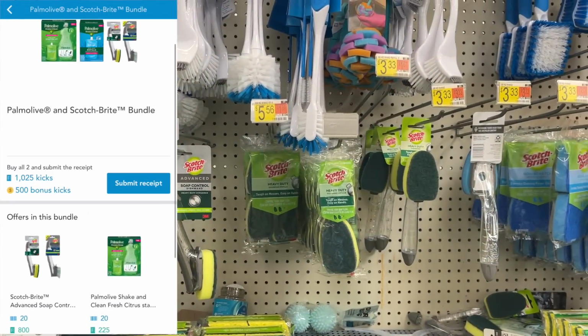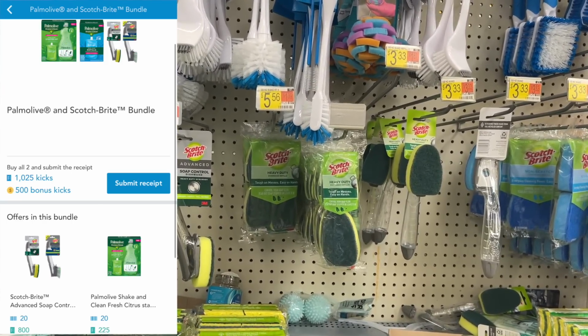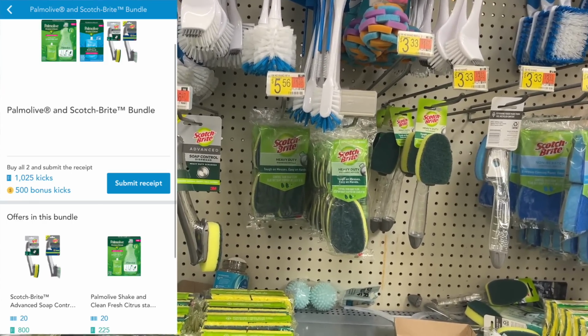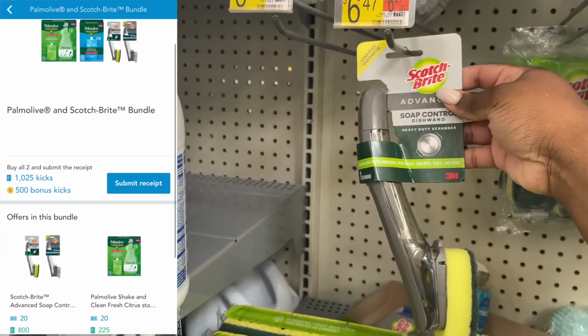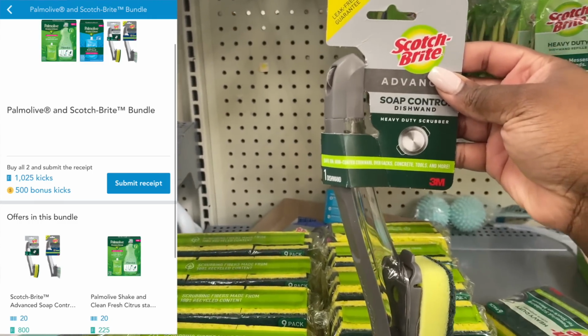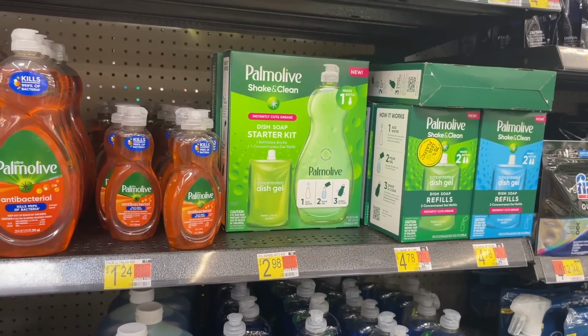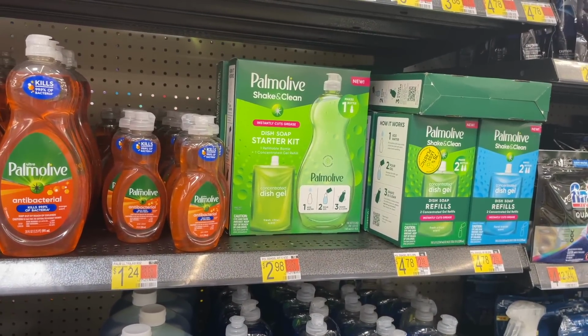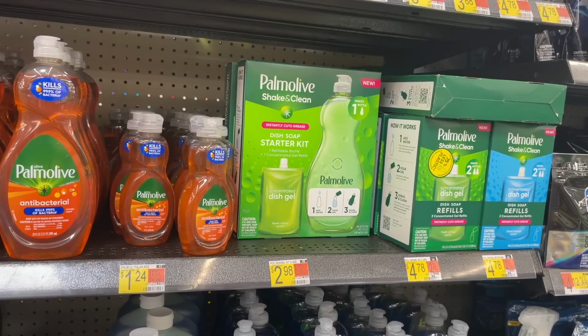Now we're gonna do this really nice high value Shopkick bundle that's gonna give us back $6.10 on these 2 dishwashing products. So the first thing I'm going to grab is this Scotch-Brite soap control dish wand. So this is $6.47. This is the first item we're grabbing in this deal. Then we're gonna grab this Shake and Clean starter set. This is $2.98. We have $1 back on Swagbucks, and it's the second item on our Shopkick bundle.